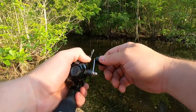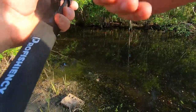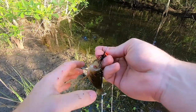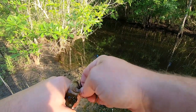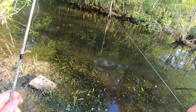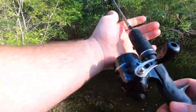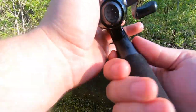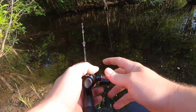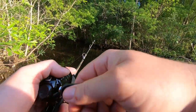This really dark water, there he is right there. In this really dark water, that gold color has seemed to do pretty good, like the gold color spoon. And it's really flashing in that evening sun. I can see it from 20 feet away, so I know these fish are able to pick up on it and see it flashing. At the end of the day, that's what you want.